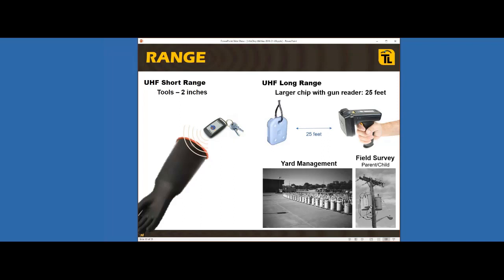Now, when you get into surveying and you have to know if that transformer is doing well up on the tower every year, you can do a drive-by in the truck. The man can bring out his gun and shoot at the pole chip, which is correlated with a parent-child to a chip on the transformer, and then he doesn't have to get out there to see it. So there's ways of identifying equipment from a distance with the longer range stuff that's still affordable.